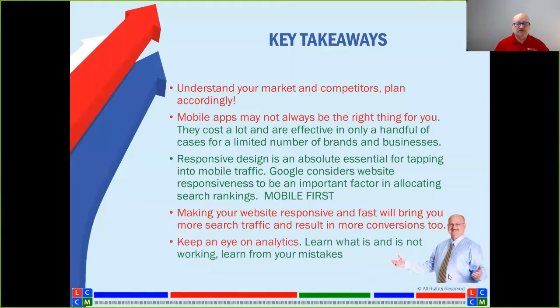And then watch your analytics and watch what's working and what's not, and learn from your mistakes as you're doing this, because analytics tells you, again, how they came onto the website, where they went as a second click, where they went as a third click. Are they following the progression that you want them to do to make that purchase with you? And if they're not, what's wrong?